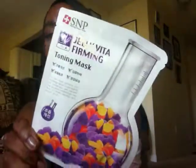The next one, I've heard about this brand. I don't know if I've tried their masks before, but I've seen them on YouTube. I've seen them online. This is S&P Shining Nature Purity Jelly Vita Firming Toning Mask. So cute. I want to try this one on Wednesday because that's usually my midweek facial day. But it's made with Tencel cellulose fiber, kind of like the BioBell sheet mask, so it adheres better to your skin, making you get better results from the solution. This says, vitamin A and jiggling high concentration jelly essence that penetrates refreshingly into skin to create flawless and smooth skin. Leave on for 10 to 20 minutes and then take it off.